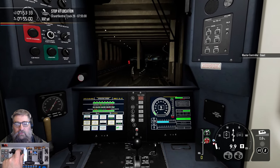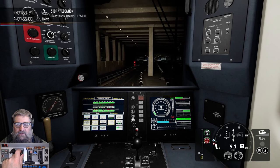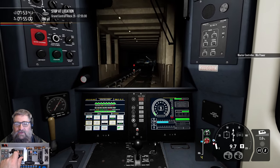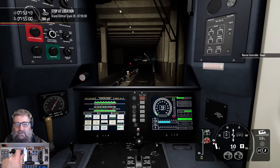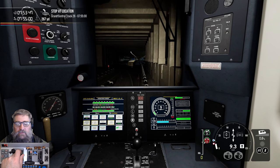And while I normally drive HUDless, I'm still learning this one, and I find I get myself in trouble if I drive without the HUD still, so I'm using it. Alright, we are nearly there.